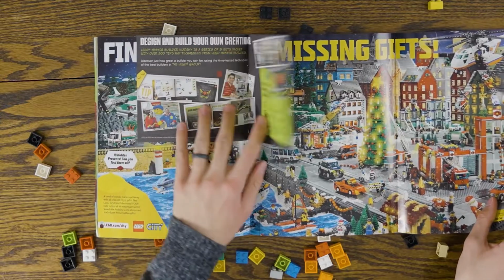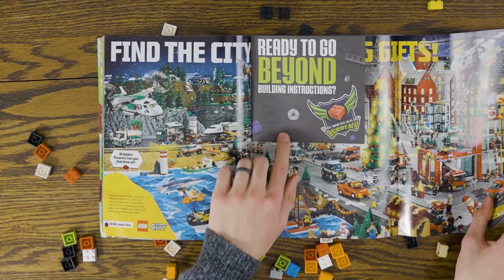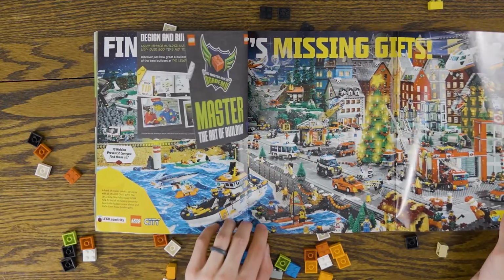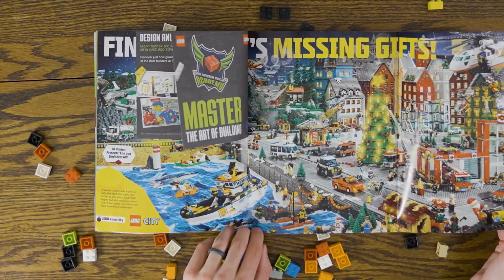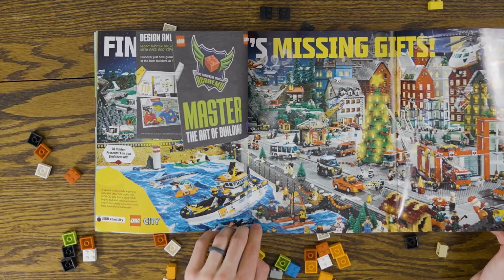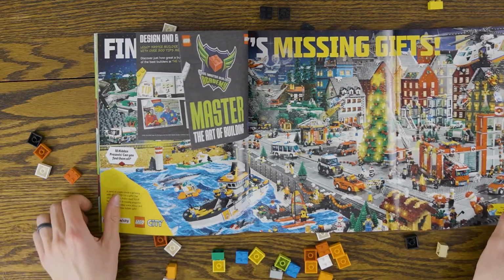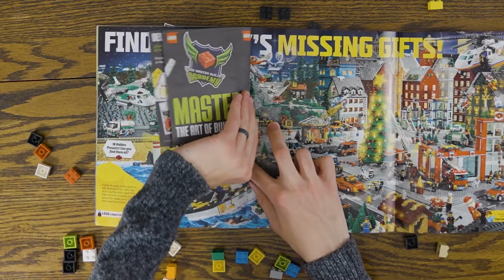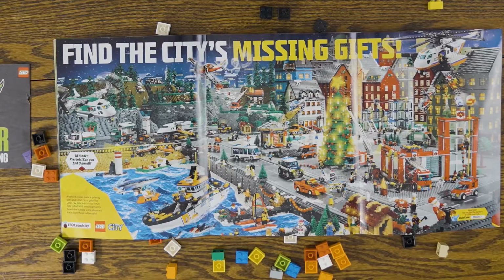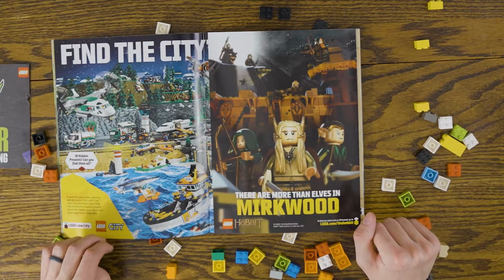Oh, and it looks like we have another really cool centerfold. This is cool. I loved city scenes in Lego like this. I just always dreamed about getting to be the person that got to put these together. This is a really impressive build. I love the Christmas theming on this. But it's a great way to highlight all the Lego City sets and make them look really good.